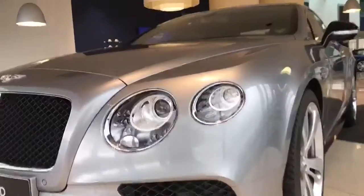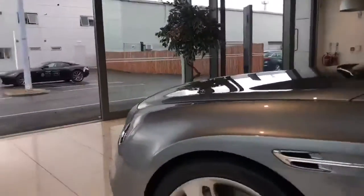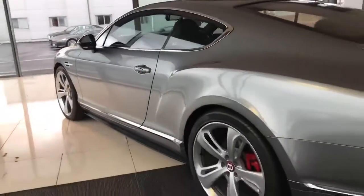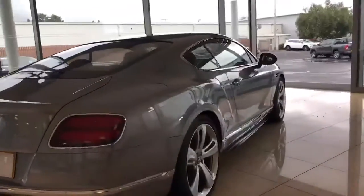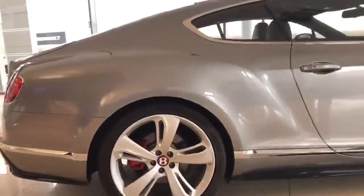Bentley Belfast is delighted to offer this stunning 2017 Bentley GT V8S. This car is presented in Hallmark Grey with the Beluga Gloss styling kit. You have the stunning 21-inch Mulliner directional spoke alloy wheels, part of the car's Mulliner driving specification.